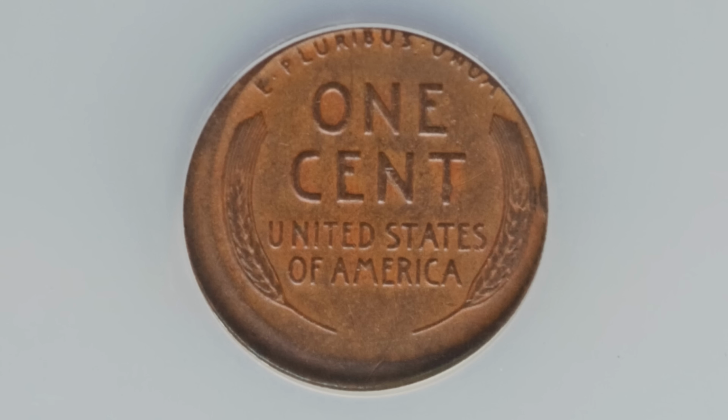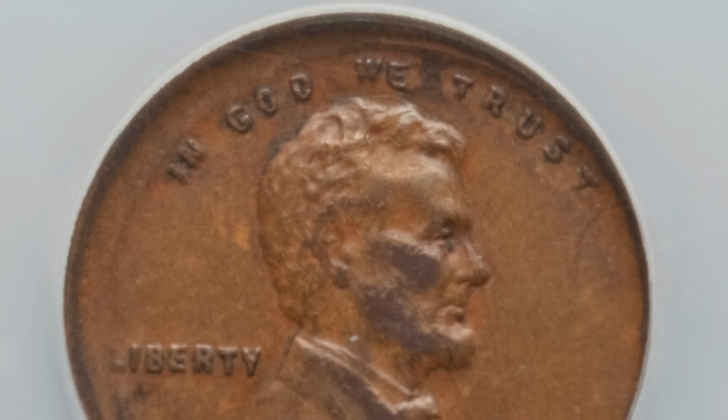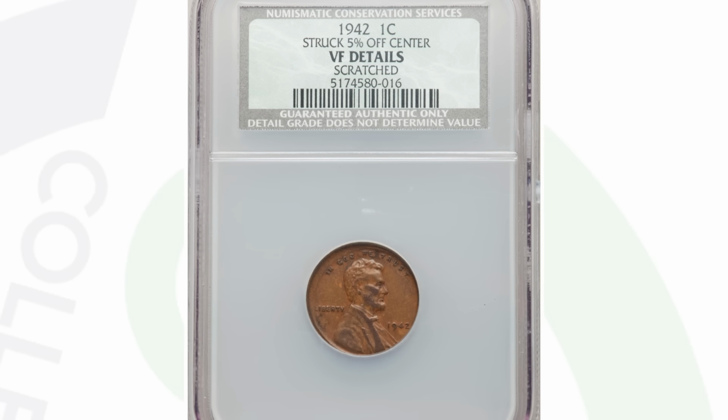Now, we looked at extreme types of mint errors like off-centers in other previous coin videos, but this off-center is only 5%. I could definitely see someone passing this up, that is not really familiar with coins or doesn't really pay attention, and they inherit a coin collection and like, here's a bunch of pennies, we need to sell them. But this is pretty obvious to a coin collector. The coin's been struck 5% off-center. It's a 1942 wheat penny that sold for $31.